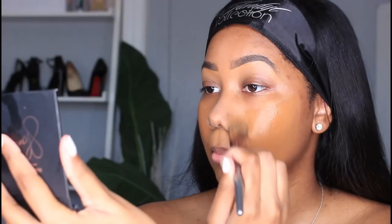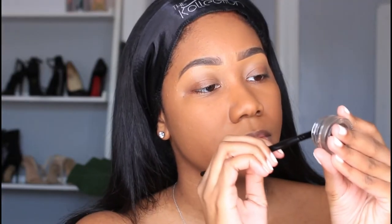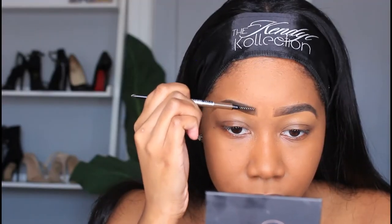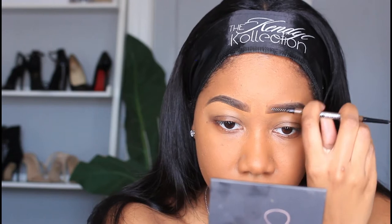So I'm gonna blend all that out with my Real Techniques sponge. I'm gonna go in and do the other side of my face, blend out my forehead, and then I'm just gonna kinda like shape up my brows a little bit. I'm using my K Collection eyebrow pomade. I'm not selling it as of right now, but if you do need a pomade or two, just let me know.